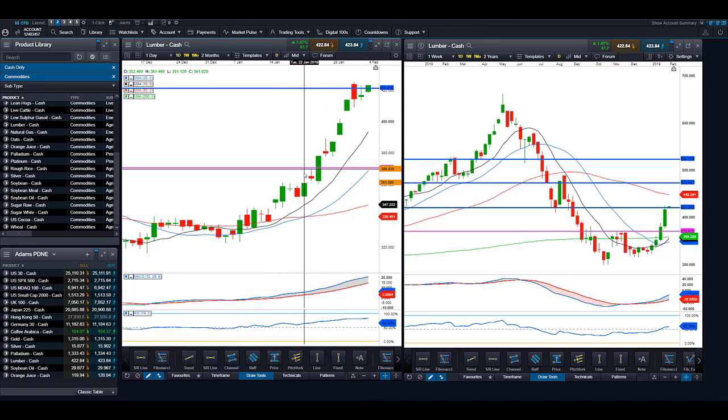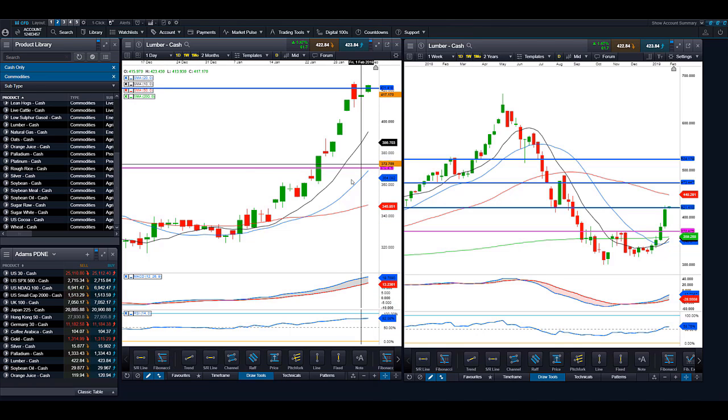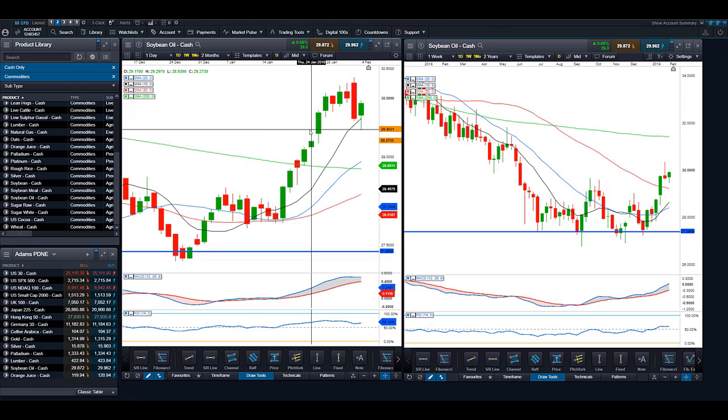So this is on my watch list in the coming week, this week and next week, for a potential entry there. Lumber, which doesn't always get a look, so I'm going to put it there. That's definitely on my watch list.